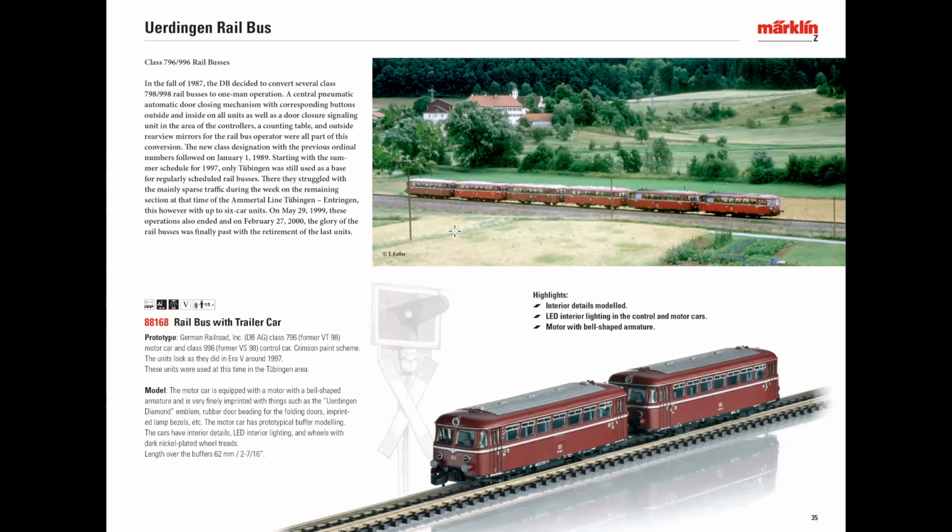I do have a note or two on this, if anybody's interested. What do I say about this? First time being produced as a late era version, era five, in this particular paint scheme, circa late 1990s with the modern DB logo, and that's about all I have to say about that.